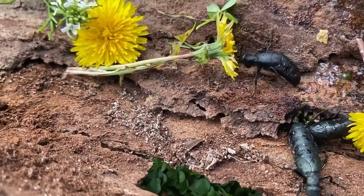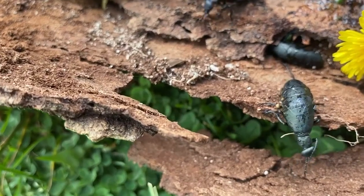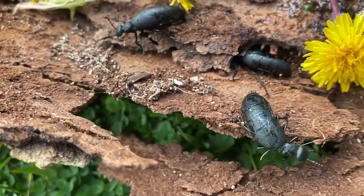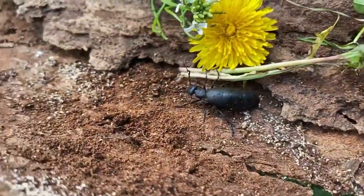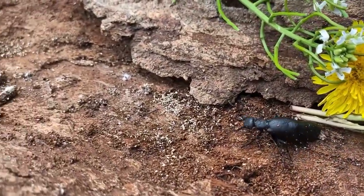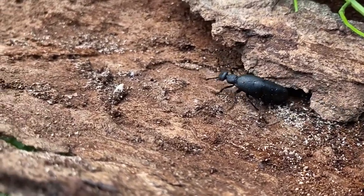Can you make out any of those antennae? The males have a bent antenna. That one has straight antennas, as you can see, because he's wiping that. I had him with an ice cube. So there's another. This one is also a female. Or is there a bend in that one? There's a bend in that one, so that one's a male blister beetle.